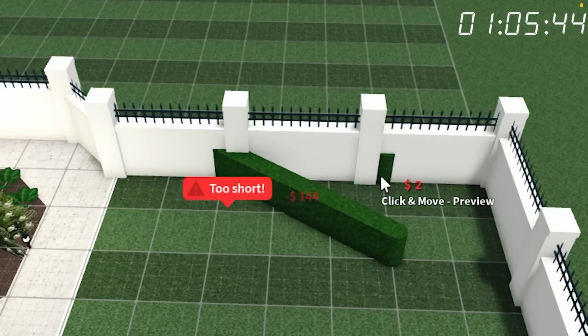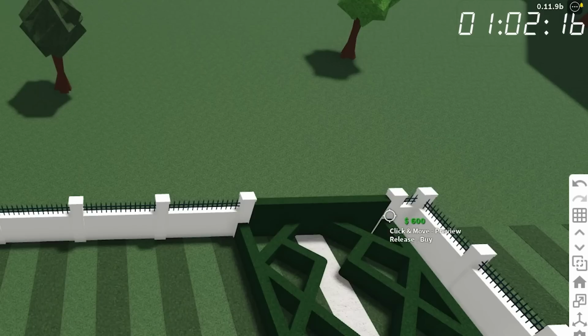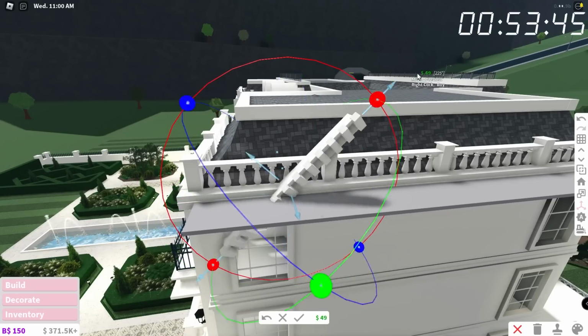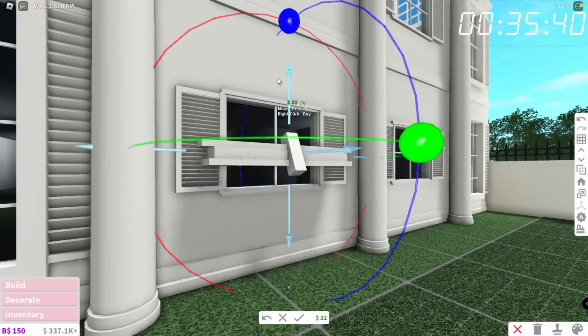Anyway, I feel like I'm talking so much in this, but I just, like I said, finished up the garden, the side of the house, and the roof for the last 1 hour of this build, and then it's completely done. So let me show you how this 12-hour build turned out.